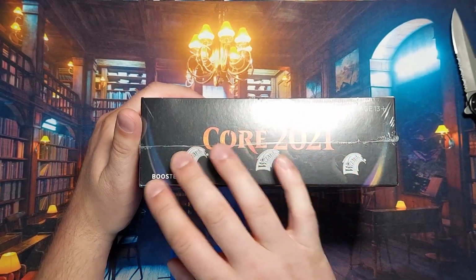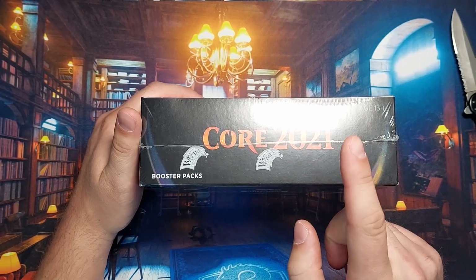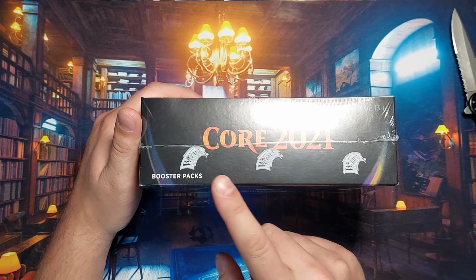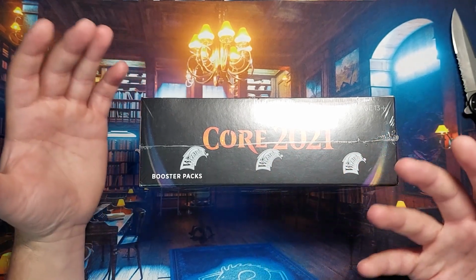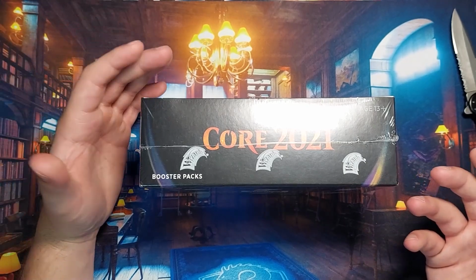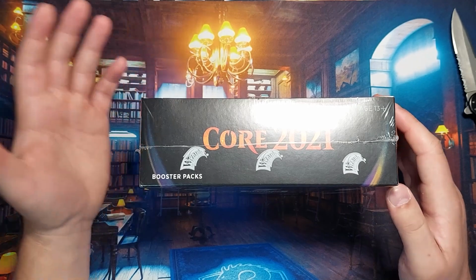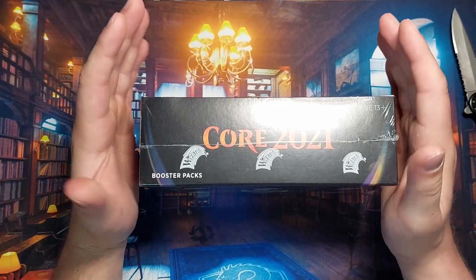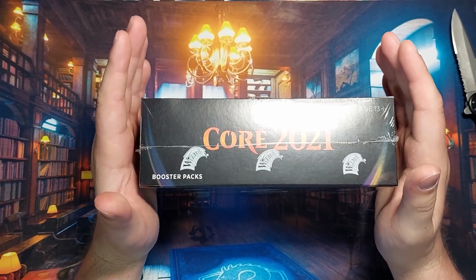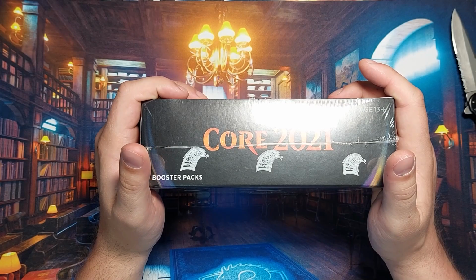Core 2021, I've actually opened a good bit of this too because of two other cards. Chromatic Orrery, which is $30, and Fiery Emancipation, which is $26. And then you've also got a reprint, Ugin the Spirit Dragon, from Fate Reforged. He's $20. And then you've got Heroic Intervention, which is also $20. And then Grim Tutor, $17. I can't stress enough how loaded with value Core 2021 is.